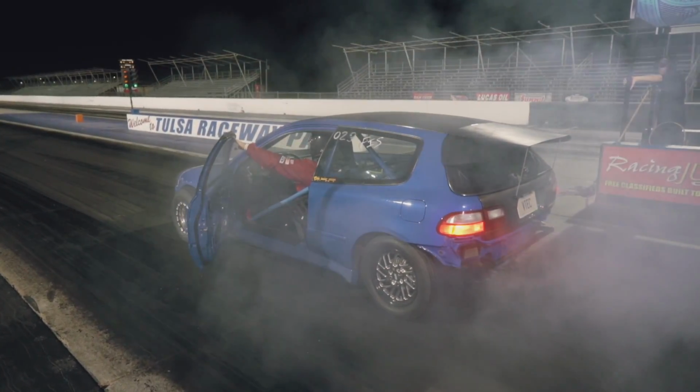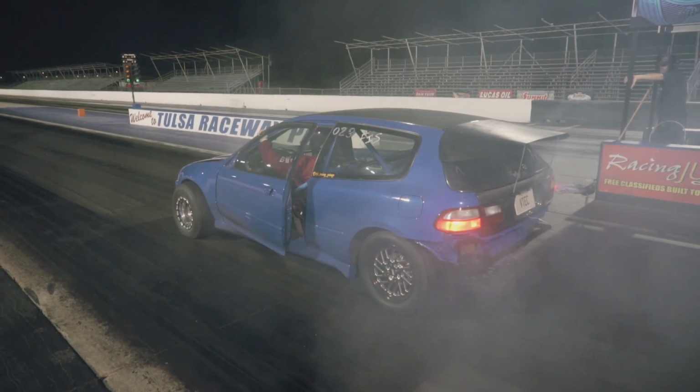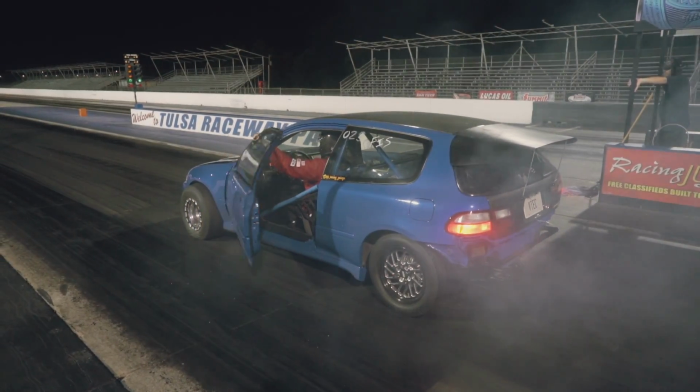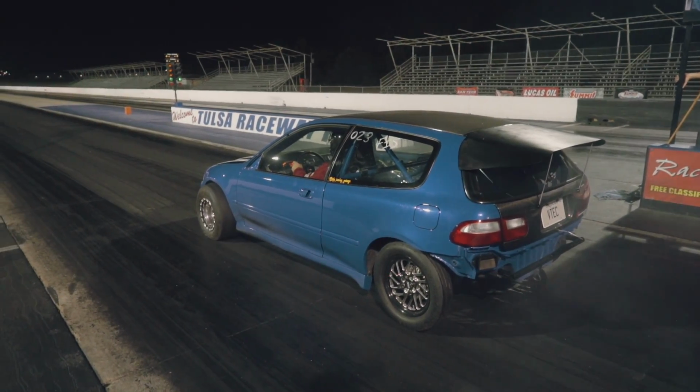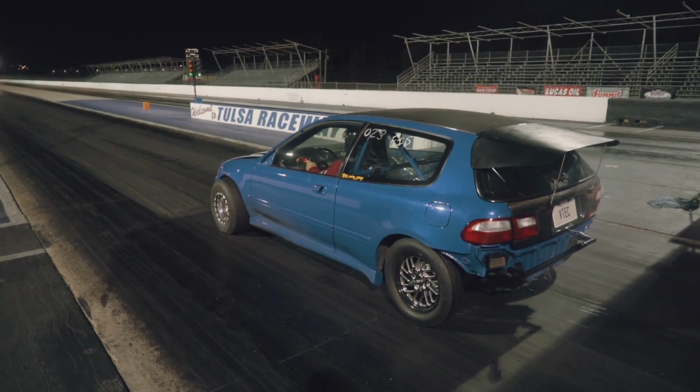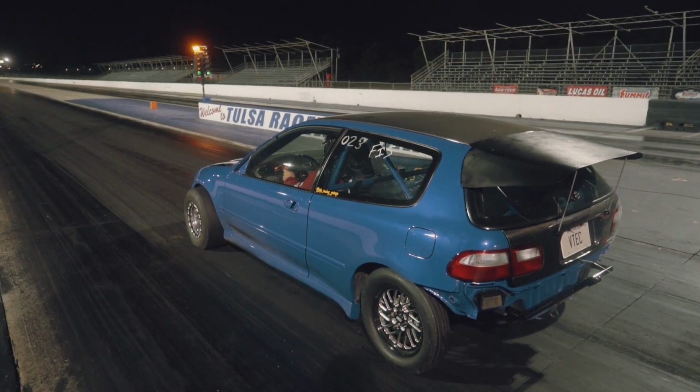I'm getting tired, guys. It is 2:30 in the morning. We have rented the track from 9 p.m. to 3 a.m. These are our last passes we'll get of the night. So we need to see some magic happen here from Josh. Josh says the race is on after seeing that 10.09 from the white car. If he can get a good 60 foot and go A to B, this will be it right here, guys. Let's see what he can do.